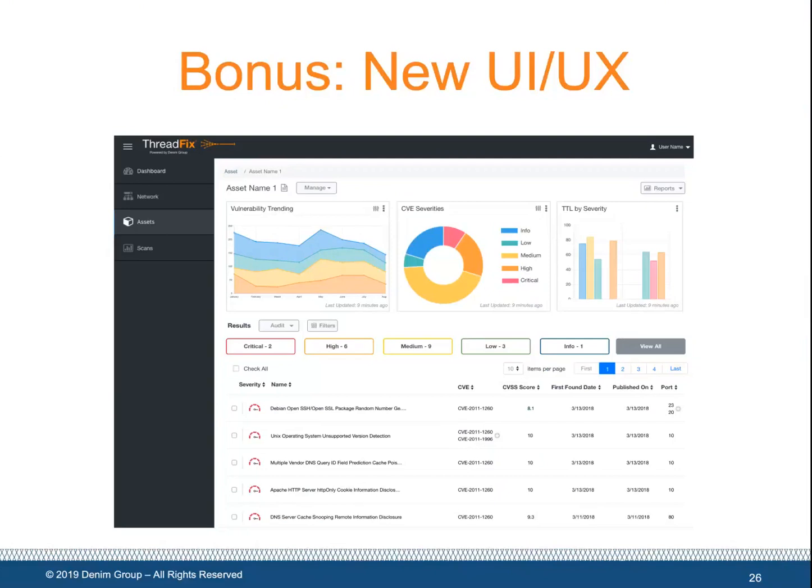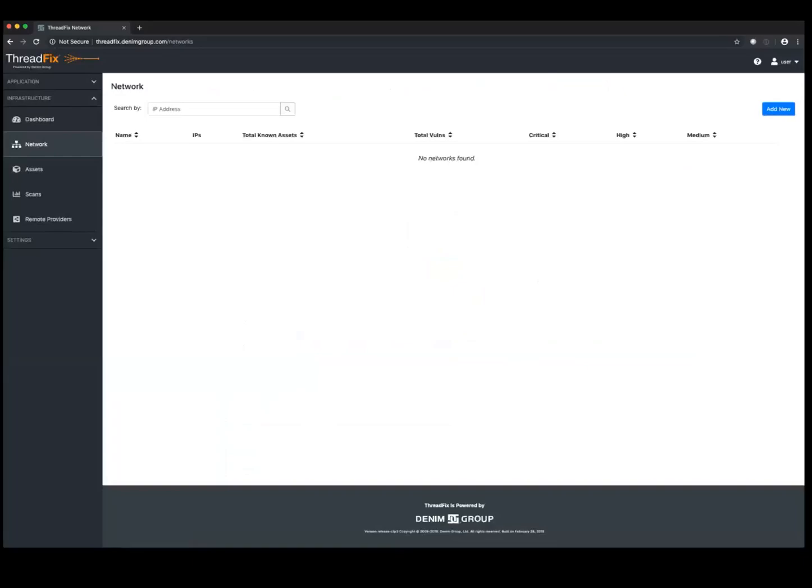Terrific. Thank you, Dan. And after that great lead-up to our new user interface, let's look at the first new screen for ThreadFix 3.0, which is actually quite underwhelming.